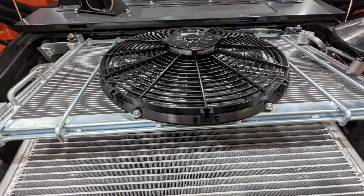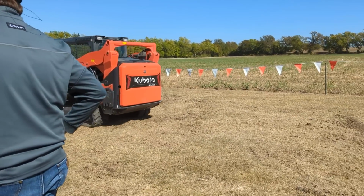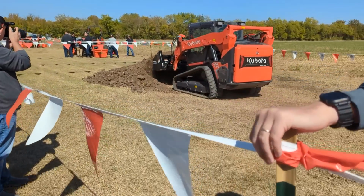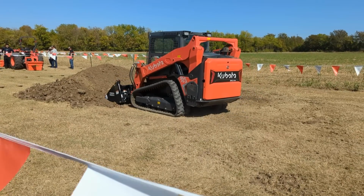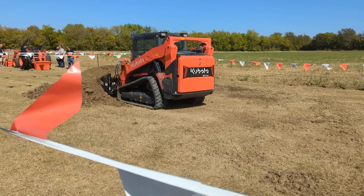That reversing fan allows the radiator to run backwards so that any chaff and dirt can be blown off of the radiator. That will happen automatically with a timer that can be set inside the cab, or you have a button in there to run it manually. This is important for machines that are run in really dirty environments. It helps keep the cooling pack there on top of the engine nice and clean. It's a feature that we have been asking for a long time.